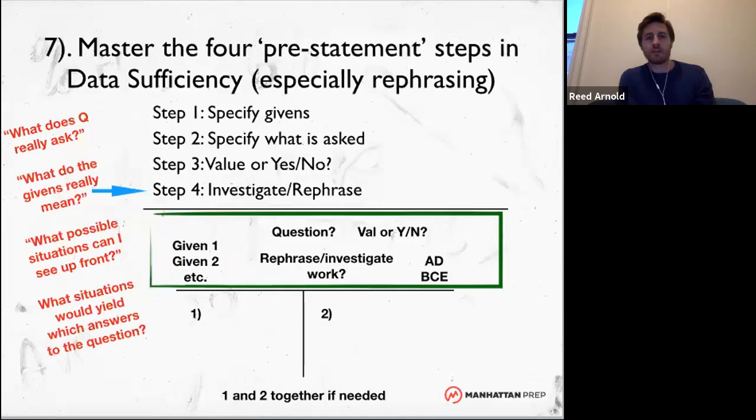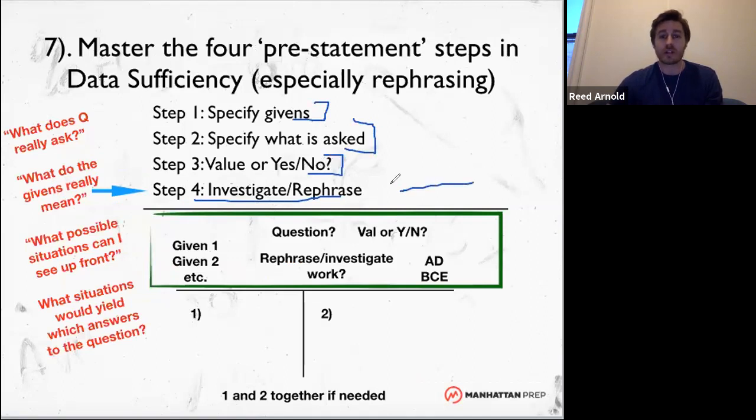Number 7, you need to get really good at the pre-statement work in data sufficiency. And I'm going to emphasize step 4, rephrasing the question. You always want to specify what's given. You want to specify what the question asks. You want to know if it's a value or a yes/no question. But you need to get really, really good at this phase also. And too many students just blow past it. They just get right to the statements. They don't even think about what they're looking for, what they're asked.